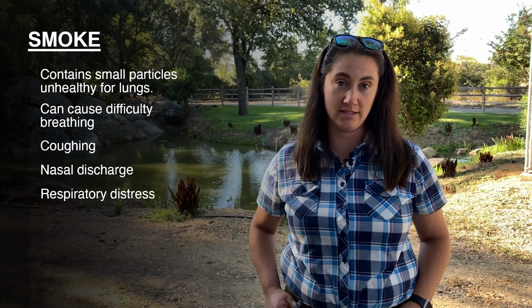There's a lot of different aspects that happen once fire season starts. We tend to field a lot of calls about what to do in the event of heavy smoke. Smoke from wildfires contains very small particles that can be unhealthy to the lungs. These small particles can travel deep into the tiny airways of the lungs and cause multiple respiratory signs, including difficulty breathing, coughing, nasal discharge, and respiratory distress.